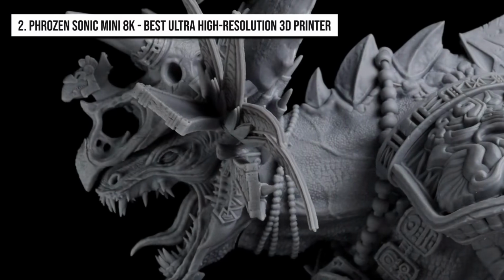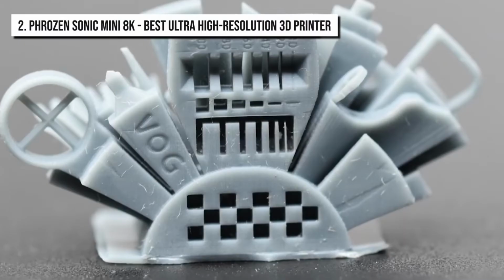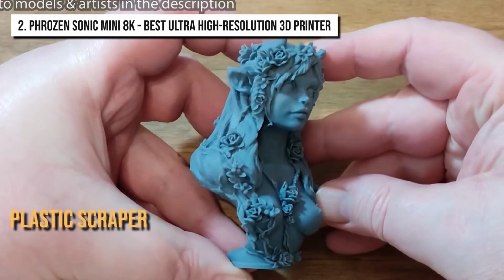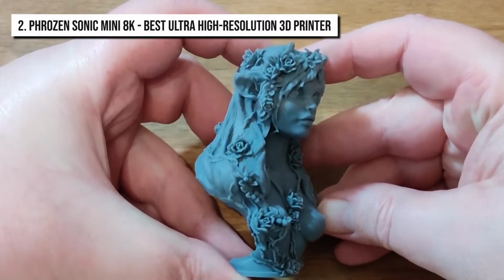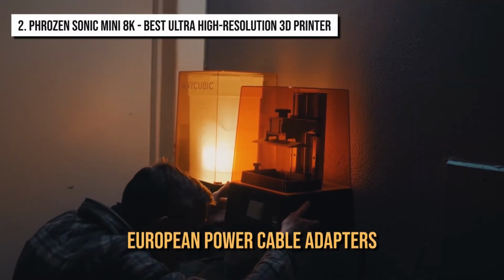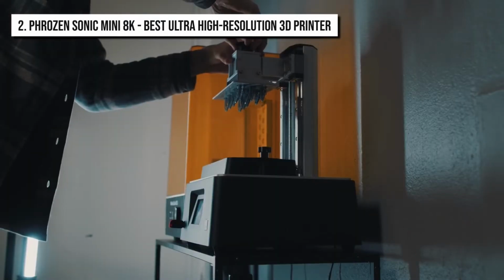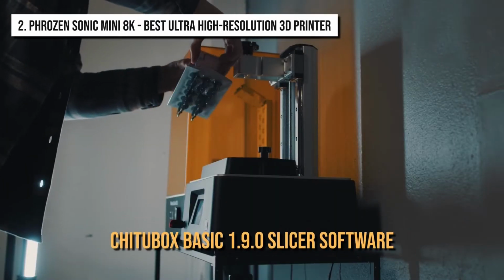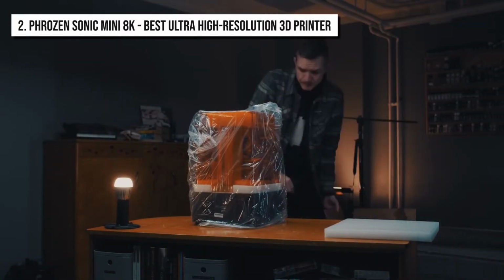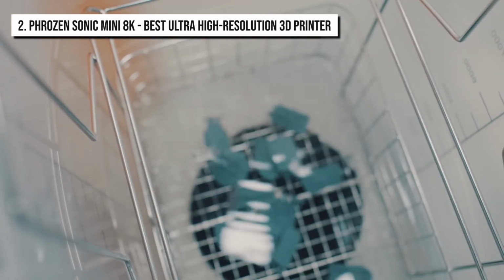The Phrozen Sonic Mini 8K printer has everything you need to start immediately. A solid logo-engraved metal scraper for the build plate, a cheap plastic scraper for the FEP film, a funnel, disposable gloves, an Allen key, and both North American and European power cable adapters. An 8GB USB flash drive is packed with Chitubox Basic 1.9.0 slicer software, a profile for the Sonic Mini 8K, a quick start guide, and 2 pre-sliced test prints, all included in the package.